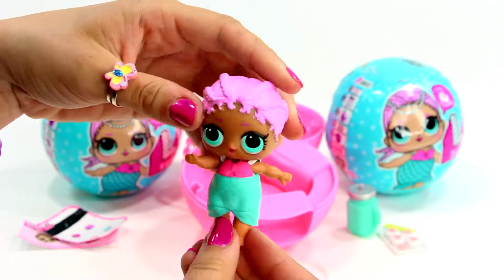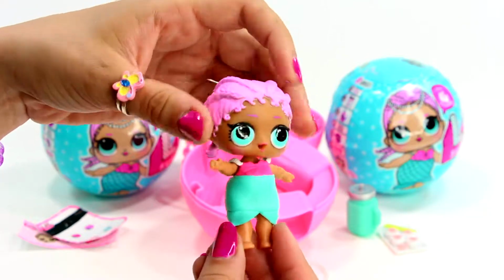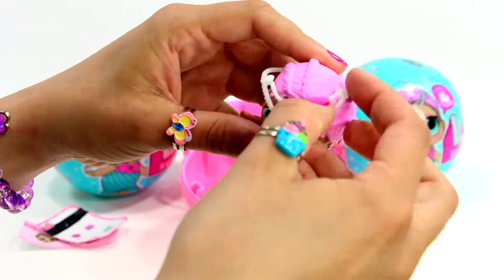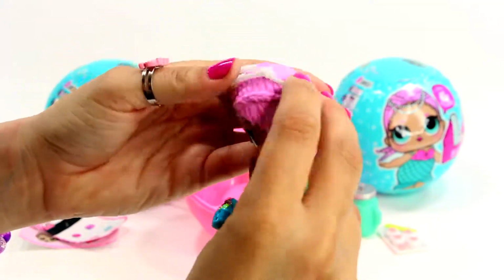Hang on. Now that she's all dressed and looks super cute, let's put on her little pearl crown. It's so cute. That did not fit on as easy as I thought, though, but it fits.